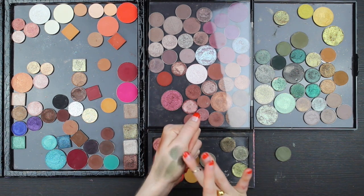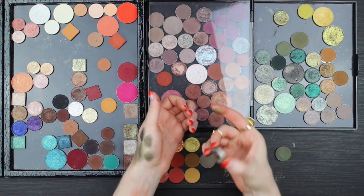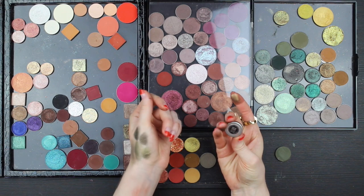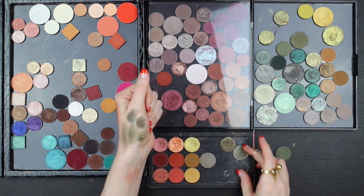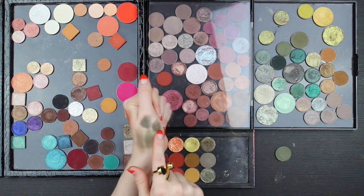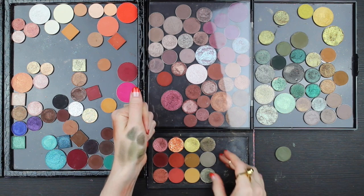Ooh, they're so pretty. All right, this right here, this green, which is unbelievably beautiful, is Side of Olives by Makeup Geek. It's really beautiful, but it's not as grungy as the other ones. These ones are incredibly grungy. I feel like I can't not include these two metallic greens right here. They're unbelievably rich and the definition of grungy green.